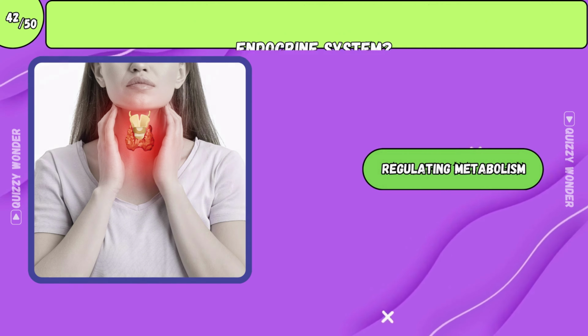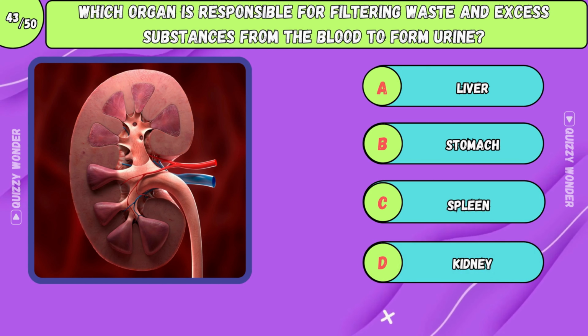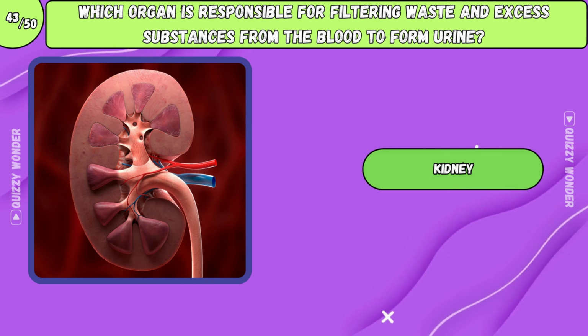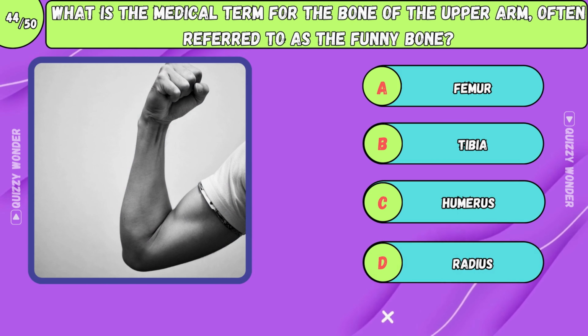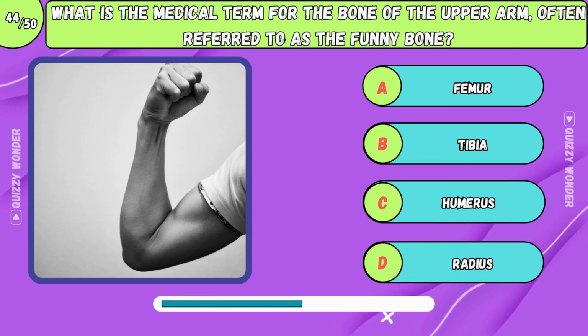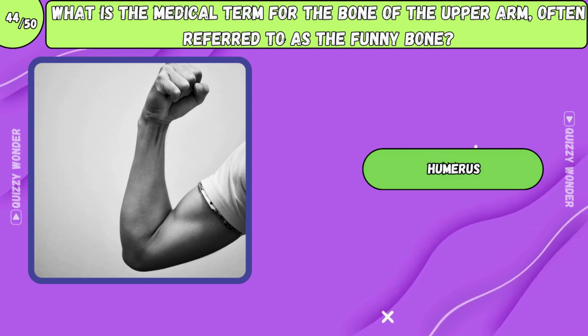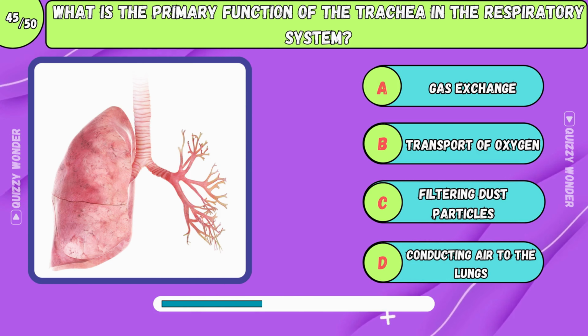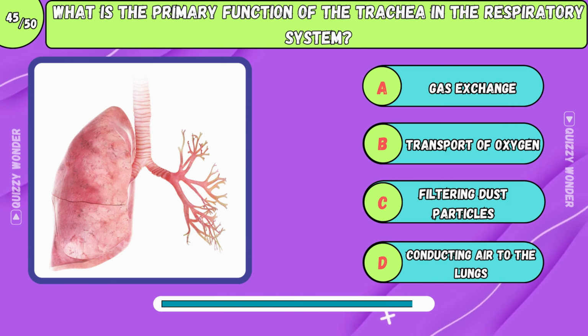It is regulating metabolism. Which organ is responsible for filtering waste and excess substances from the blood to form urine? Is it the liver, stomach, spleen, or kidney? It's the kidney. What is the medical term for the bone of the upper arm, often referred to as the funny bone? Is it the femur, tibia, humerus, radius? It is the humerus. What is the primary function of the trachea in the respiratory system? Is it gas exchange, transport of oxygen, filtering dust particles, or conducting air to the lungs?